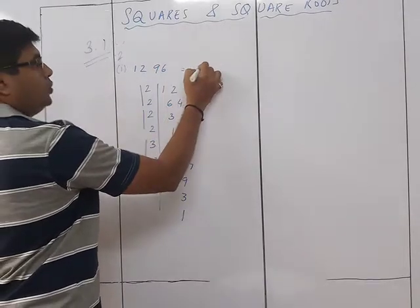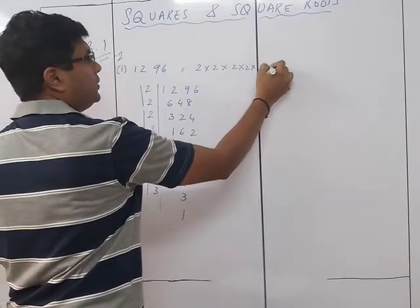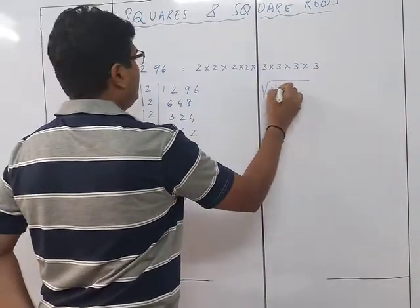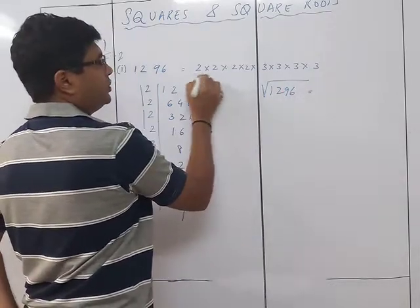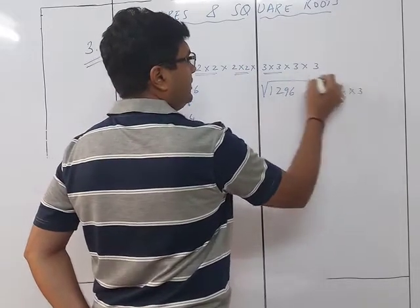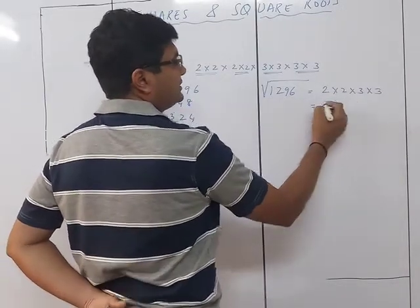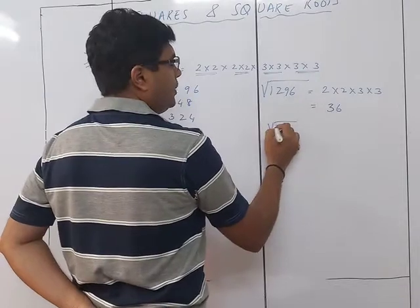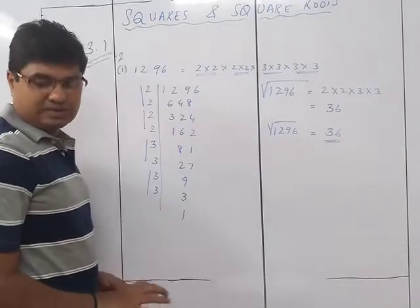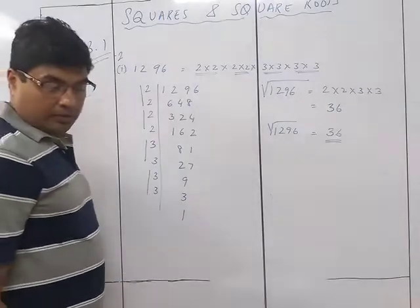So it will be 2 into 2 into 2 into 2 into 3 into 3 into 3 into 3. Therefore, the square root of 1296 will be, from each pair, only 1: from here only 1, from here only 1, and from here only 1. So that will be 2 times 2 is 4, 4 times 3 is 12, 12 times 3 is 36. So therefore, root of 1296 is equal to 36. That will be my answer for this question. Are we clear? Okay. We move to the third question.